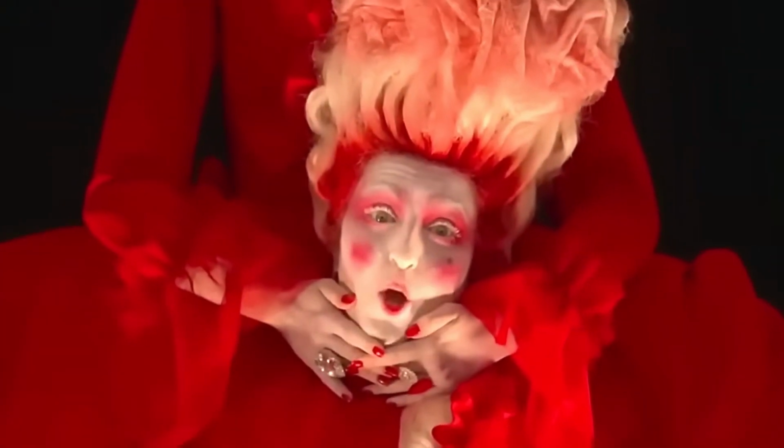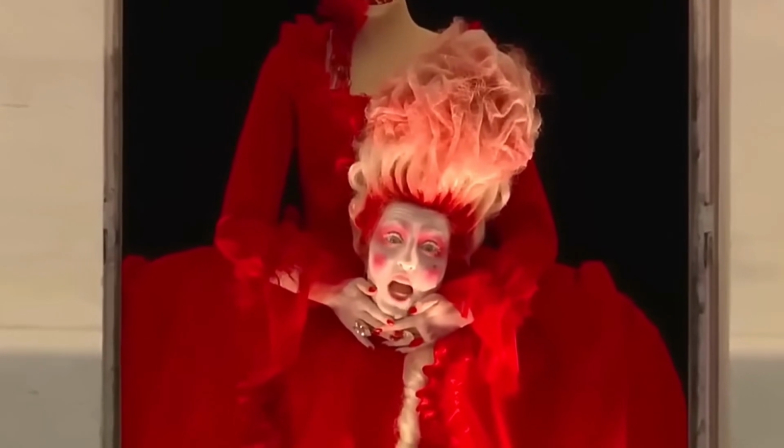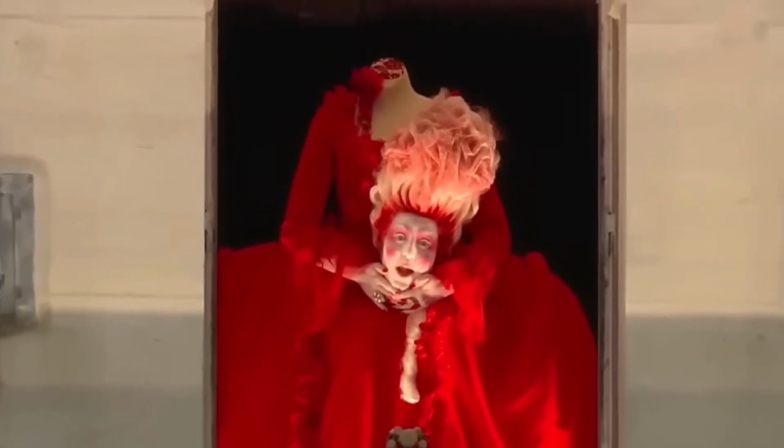Ça ira. Les aristocrates à la lanterne, ça ira, ça ira, ça ira. Les aristocrates, on les pendra.